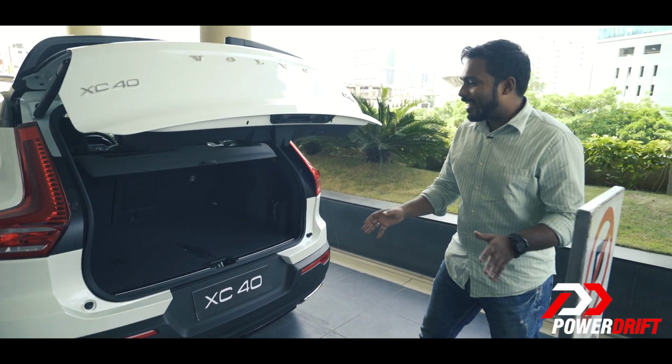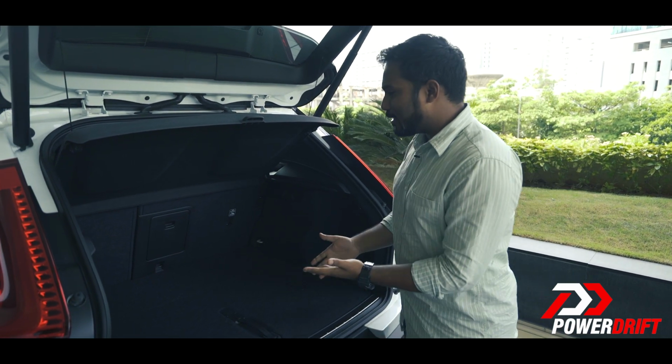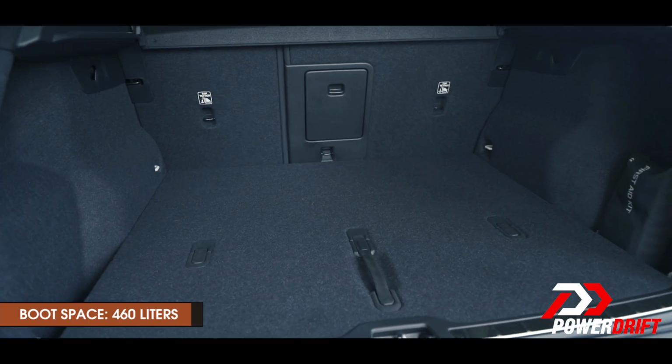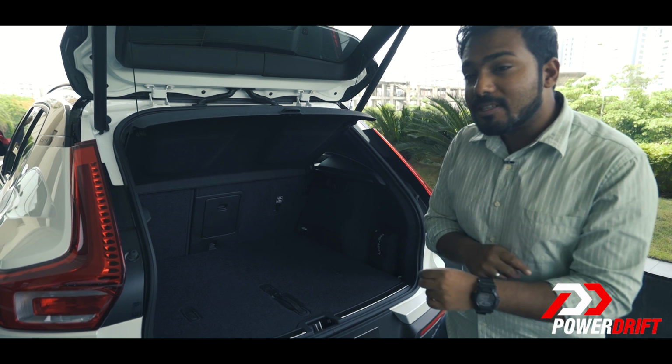It never works on any other car. This is the first time it's ever working for me, period. Okay, so it's got an automated tailgate as you just saw, and it's an SUV, so it's got a 460-litre boot, which is pretty typical in a car in this segment. But it's also a Volvo, so it's got a couple of Swedish tricks up its sleeve.